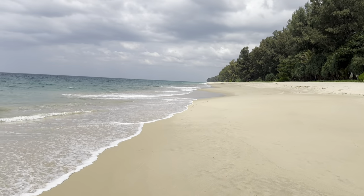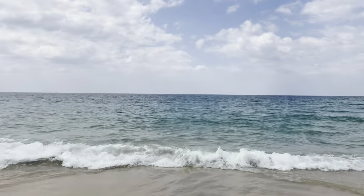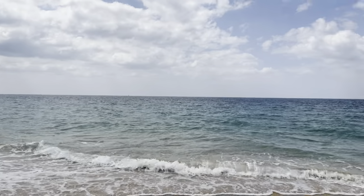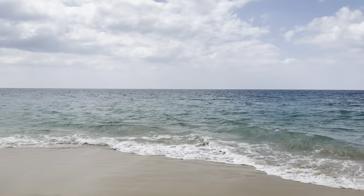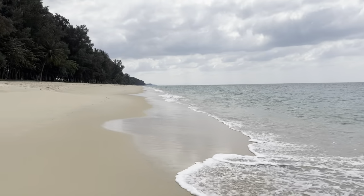How beautiful is this? So where we're at, if you go straight out that way about 70 kilometers, that is the Similan Islands. And up this way, about the same distance, is the Surin Islands. And then if you just go south along the coast, you'll eventually come up to the island of Phuket.